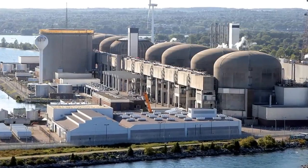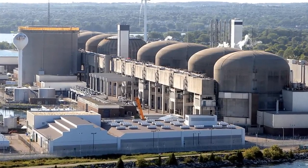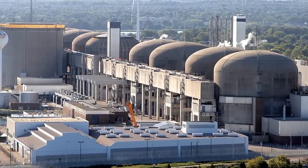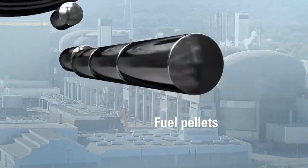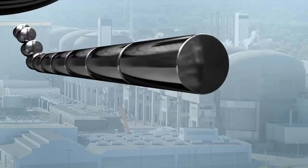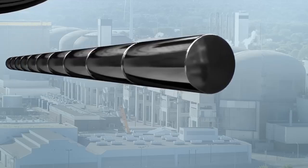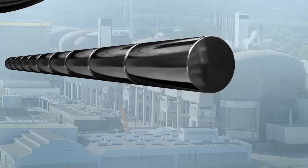Now, let's look at the third basic function, containing radiation. Nuclear reactors are built with multiple barriers to safely contain radiation. At the heart of all CANDU reactors are hardened ceramic pellets made of natural uranium. These pellets contain the radiation. They form the first layer of containment.